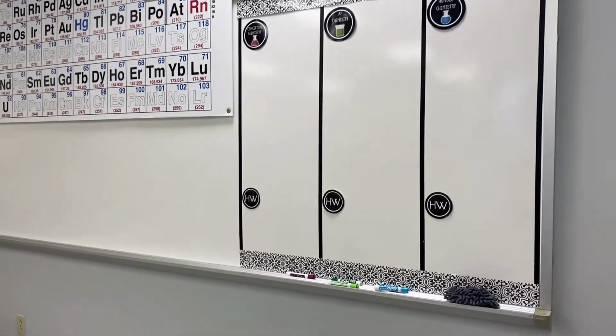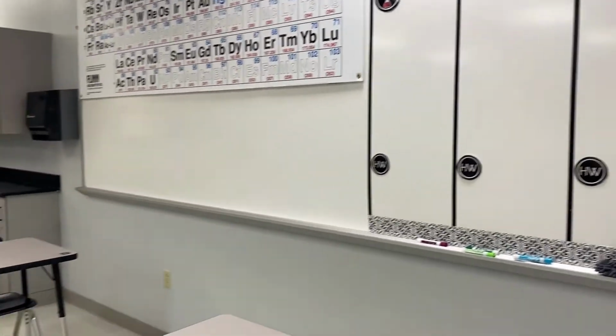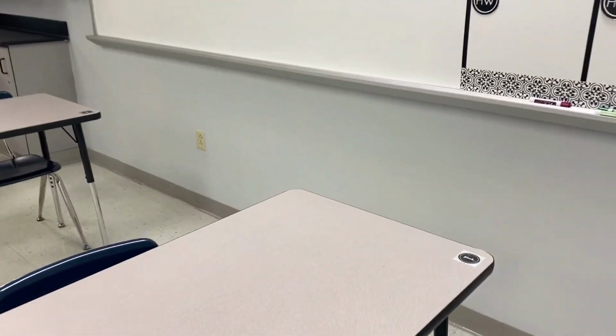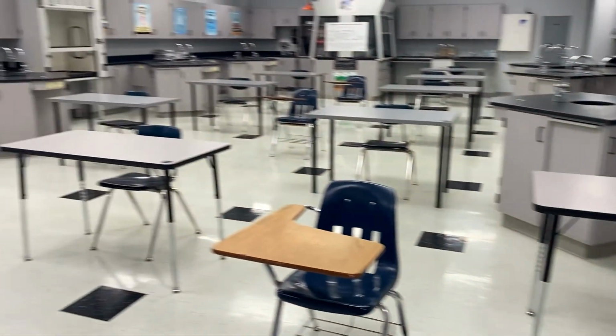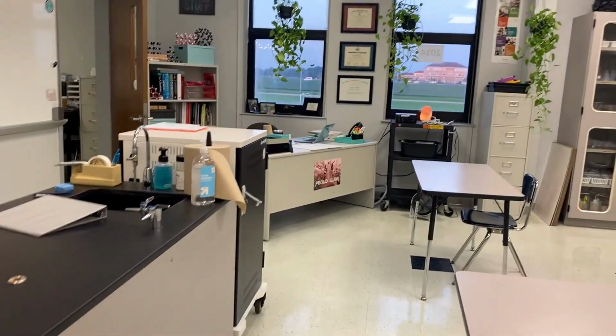This is where our assignments will be posted on a daily basis, and these will be the same that get posted for our remote learners. All of the tables and desks will have a number on them, so you'll have a number associated with where you sit. That also goes with which Chromebook you use to try to minimize some of the contact there.